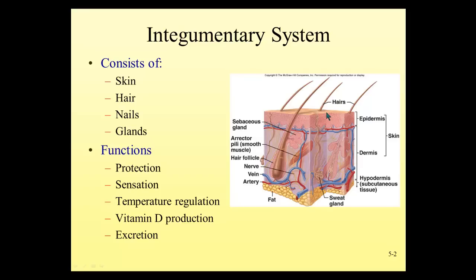Same thing with the erector pili muscles. Remember that they can contract and pull the hair upright to trap hair at the surface, which are goosebumps. And vitamin D production. This is an important vitamin that we need in our body. It helps us to absorb calcium in our small intestine. It has a number of functions as well, but that's the primary function, is getting enough vitamin D in our system to help us absorb calcium.